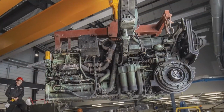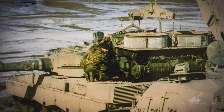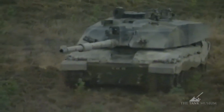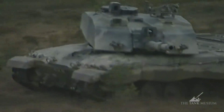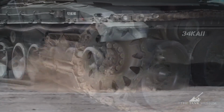Thanks to the simplicity of the design, a damaged or broken engine can be swapped for a new one in just under 90 minutes, a vast improvement on the Chieftain which took 8 hours to change. It has an inbuilt fire suppression and extinguishing system, and all systems are designed to be easily accessed and replaceable in a short amount of time, meaning maintenance is much more simple.